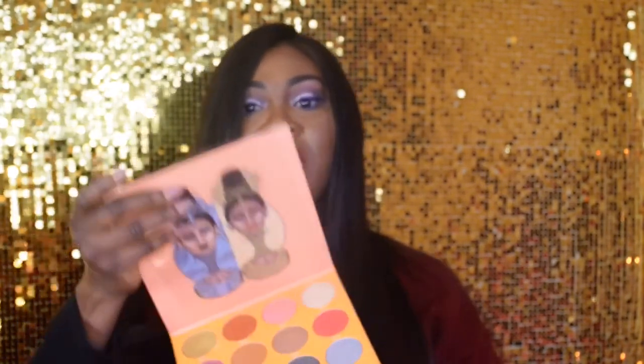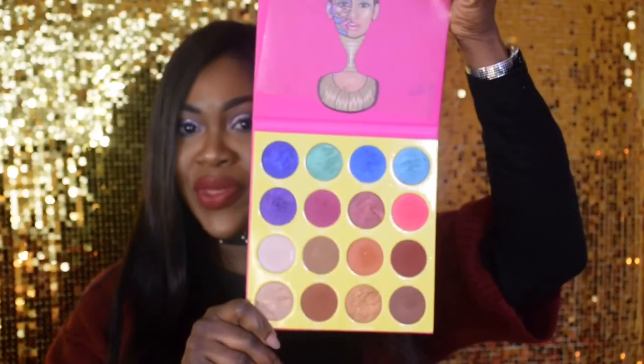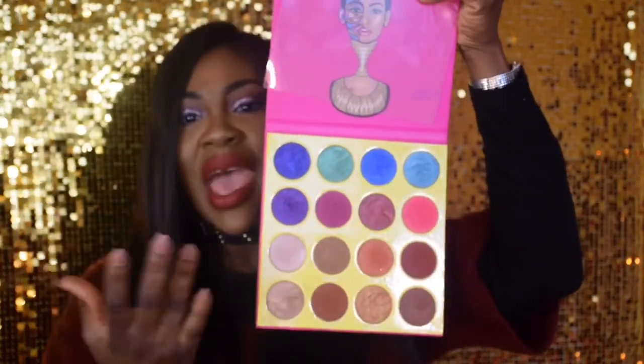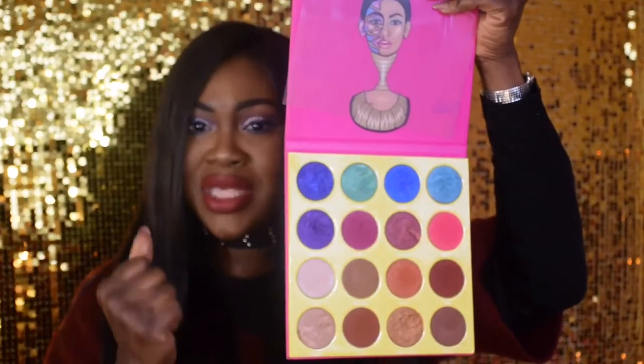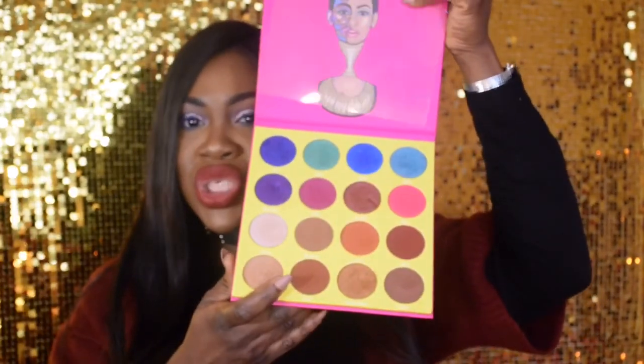This, I've got the Magic palette. I will recommend this to you. It's a mixture of warm tones and cool tones. I've got the Masquerade palette, which was the first one I got, and look at how beautiful that is. All those beautiful shades, and they are so pigmented. Every time I use them, I feel on top of the world. Gorgeous shades, highly pigmented, very rich shadows, blend like a dream.